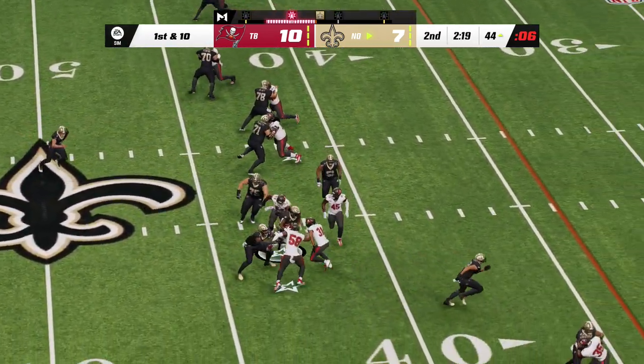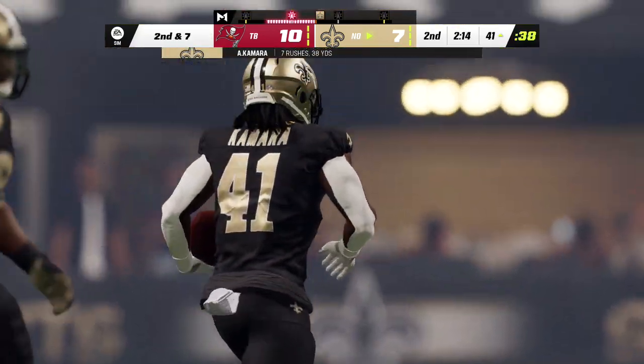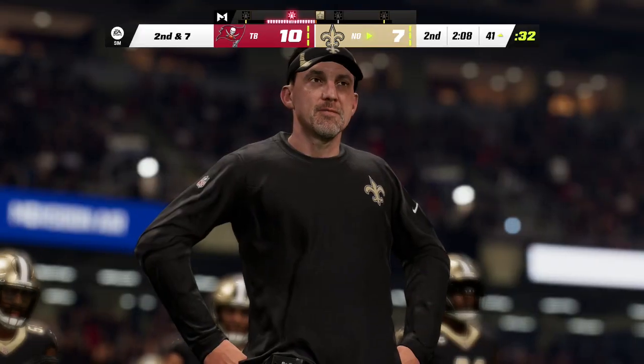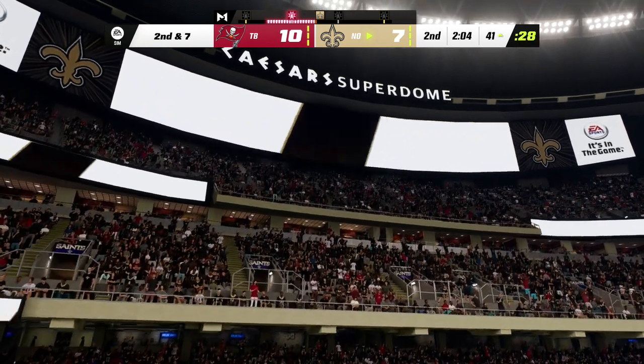They'll run out of the gun with Kamara. Down to the 41. Give credit to the defense for stringing that play out, and they gave up no cutback angle. You know he was trying to dart through. No place for him to go. A nice job there, only giving up a 3-yard gain.